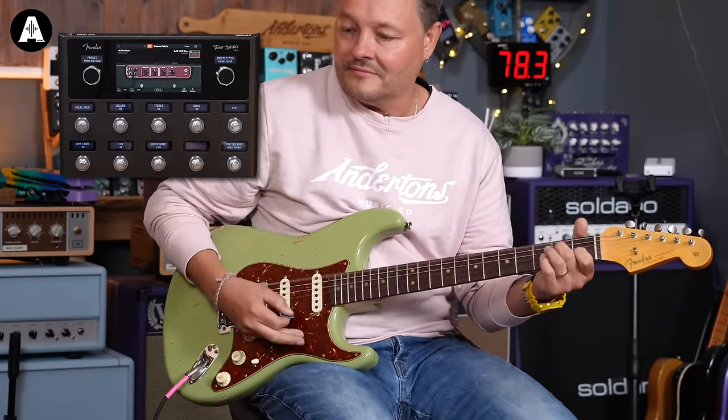So here we have our first one. We're using a model rather than a capture now, of a 65 Deluxe Reverb with some reverb. I like the way it sounds, man. It feels just great, and it sounds great. Very, very clean. You can see this has been set with the volume just on 2 for this amplifier. So imagine having a Fender Deluxe with the gain almost all the way down to give you maximum headroom.